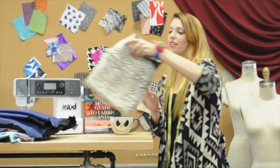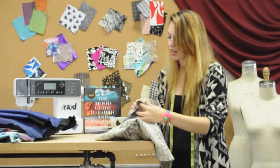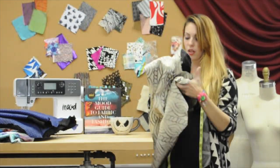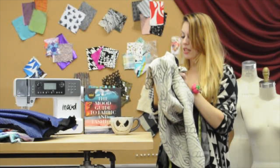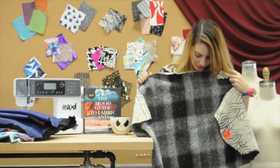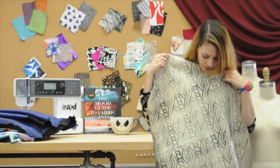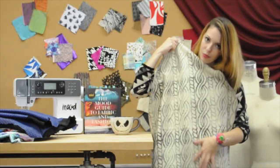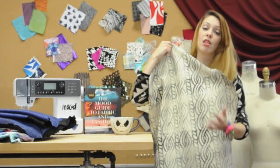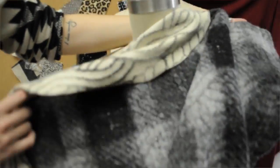The next guy is actually a felted wool and leather combo. Let me see if I can find the item number before I do anything. Ah, it's right here. So, this is 308991, and on one side you'll see a wool plaid, a very large wool plaid, and on the other side is this really, really cool kind of embroidered looking print, but it's actually flocked with the wool coming through from the other side.